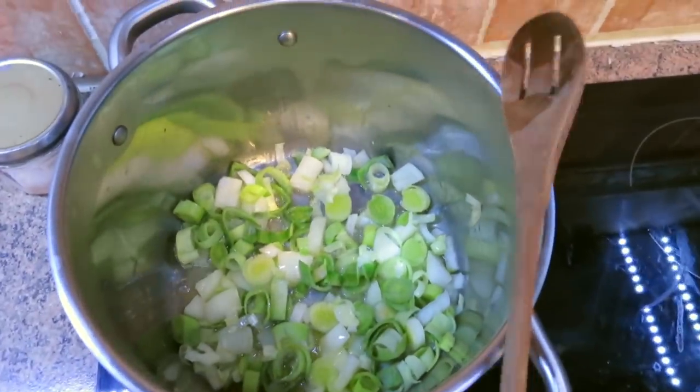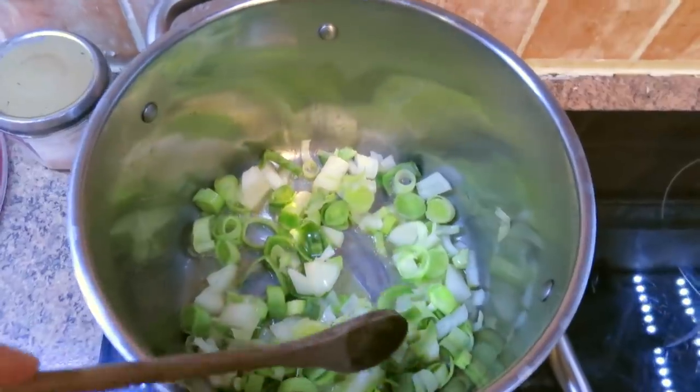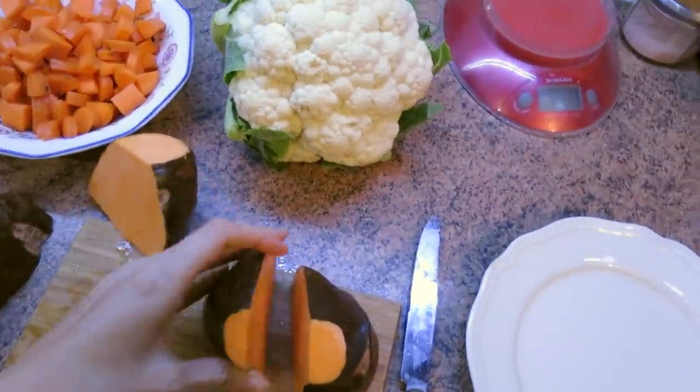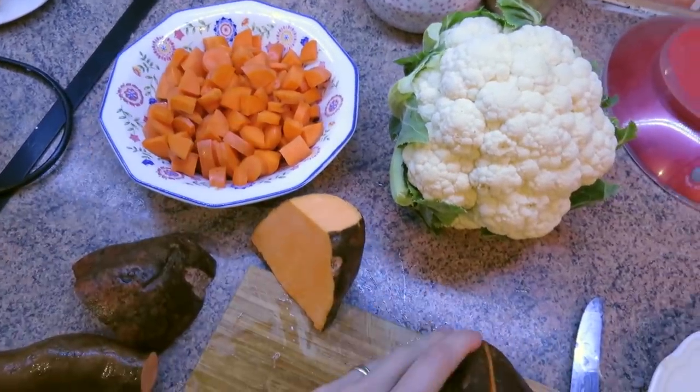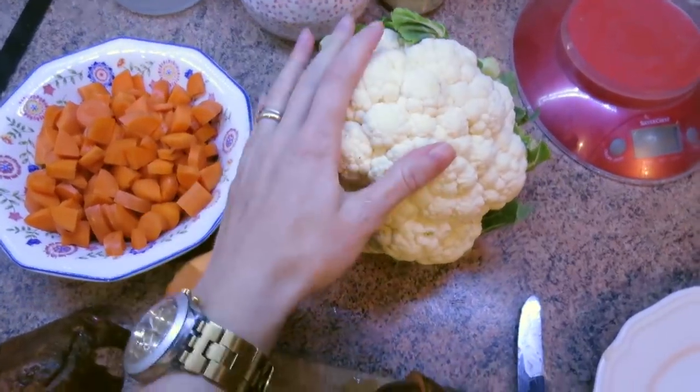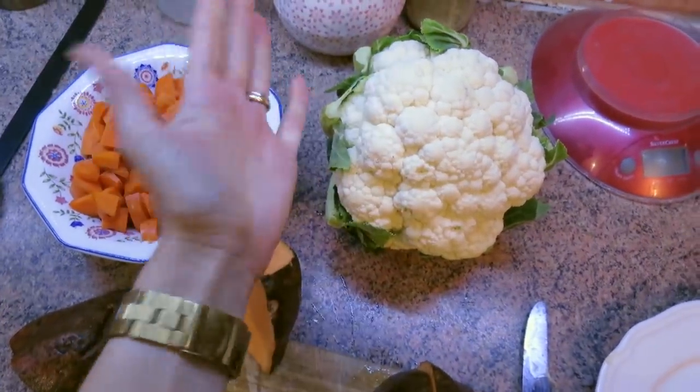First up is cooking the leek and the onion in a generous amount of butter, and then I'm just going to peel the sweet potatoes, chop it up, and add the carrots and cook it for a while until they both soften up. And then I'm going to add the cauliflower, and that's going to be it.